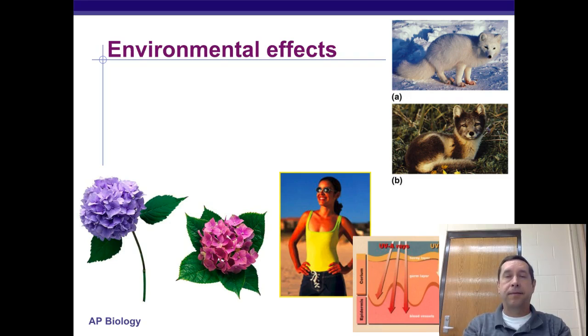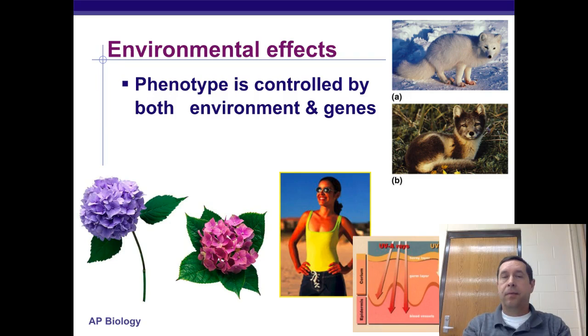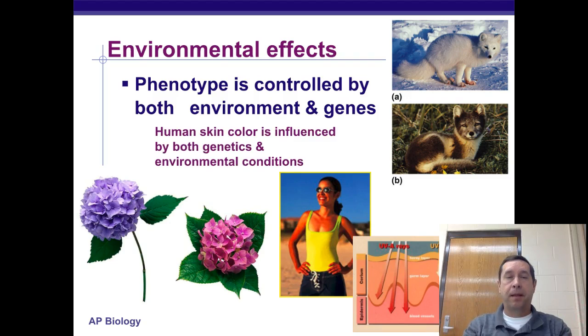The environment can affect the expression of a gene. So there are cases where the environment and the genes determine phenotype. Human skin color: the amount of melanin you can produce is genetically determined, but you produce your maximum amount of melanin when you're exposed to UV light, especially if you're lighter skinned.